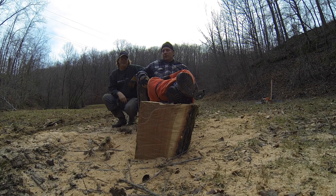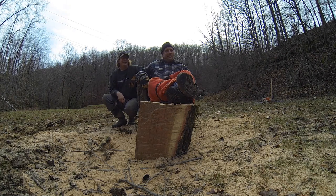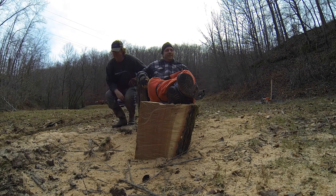It's too heavy to move. This will be the chicken throne when I get this fence put in. Hey, you can leave it in here. Let the chickens poo on it. That's what I was thinking. Well, they need a little bit of playground stuff. Oh, playground. The chicken throne. All right.